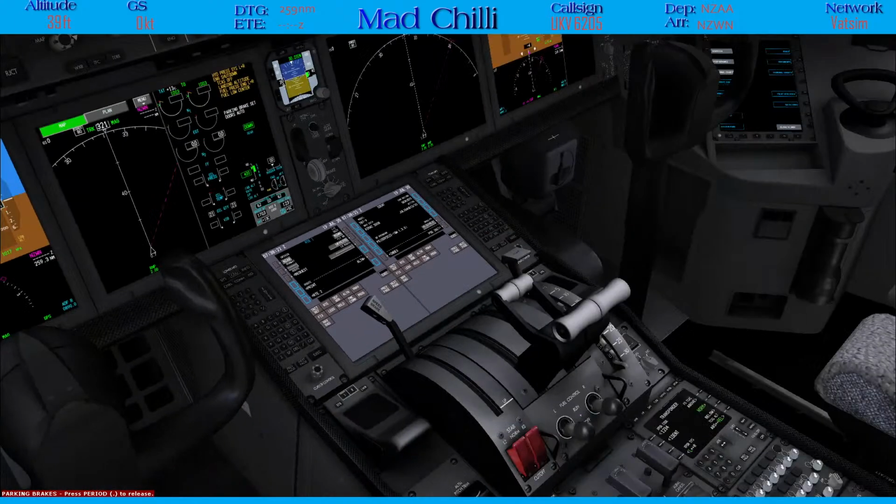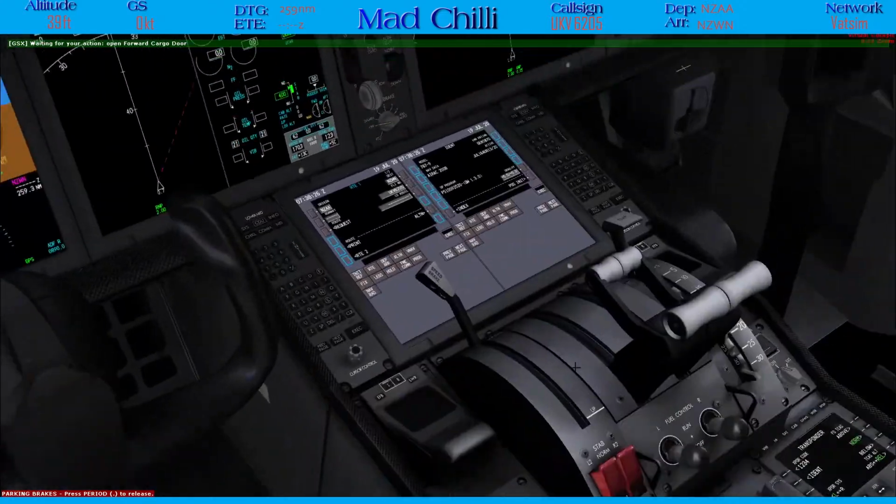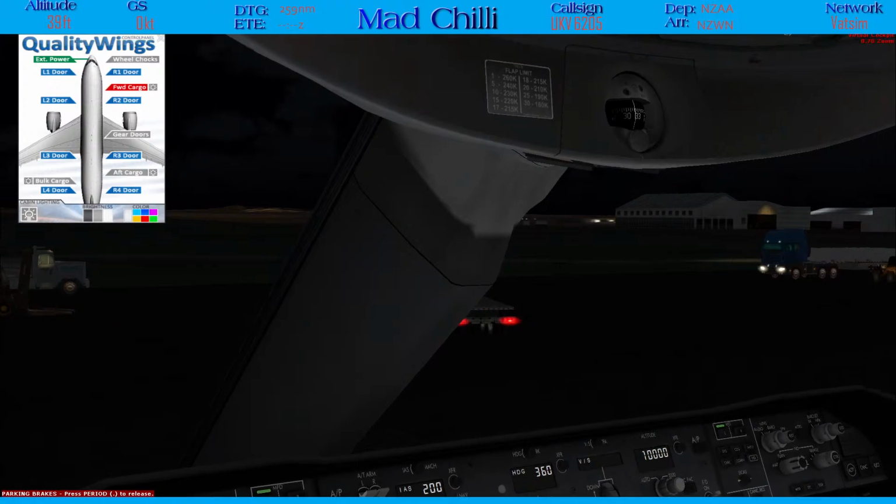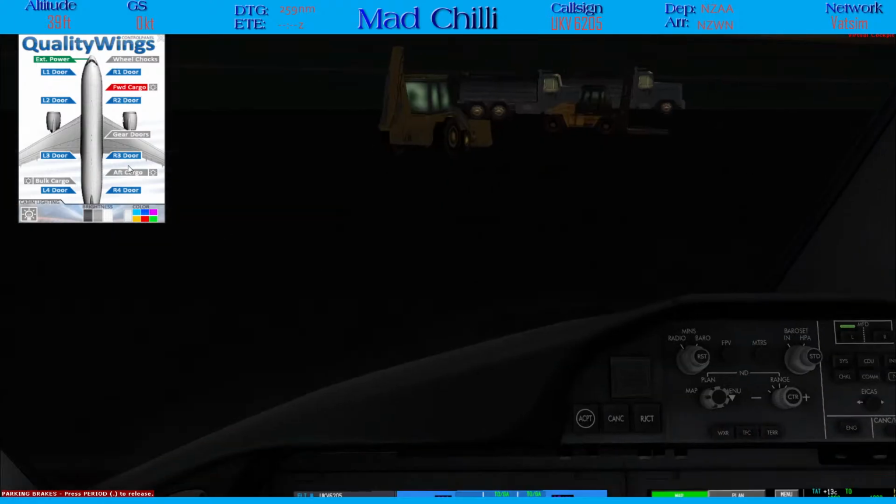G'day Auckland Tower, Bluebird 455. Bluebird 455, Auckland Tower, g'day. G'day Auckland Tower, Bluebird 455, picking up IFR clearance through to Christchurch, flight level 340 with information Charlie 1017. Bluebird 455, I got a flight plan here for Wellington.